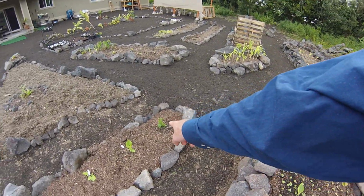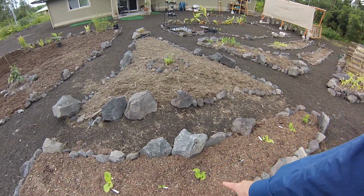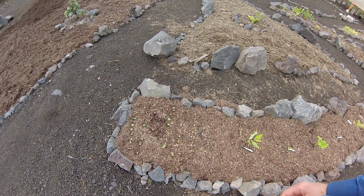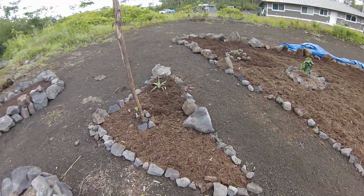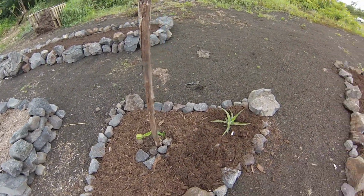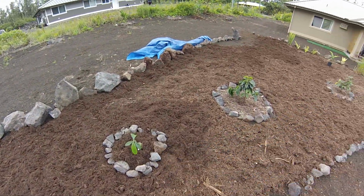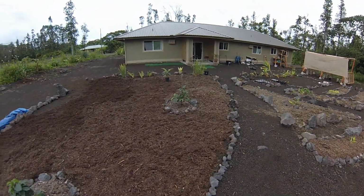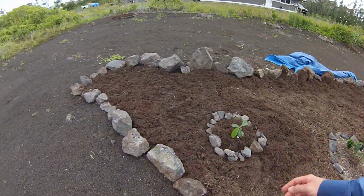So stevia, we have some, these are Jacob's cattle beans, and then another bed here of radishes. We're going to start planting a lot of radishes. We've got our dragon fruit, and we finally planted the pineapple in the ground. This is a loquat. That is a coffee plant, an avocado plant. So we did a lot of planting this weekend, stuff that we have been waiting on.